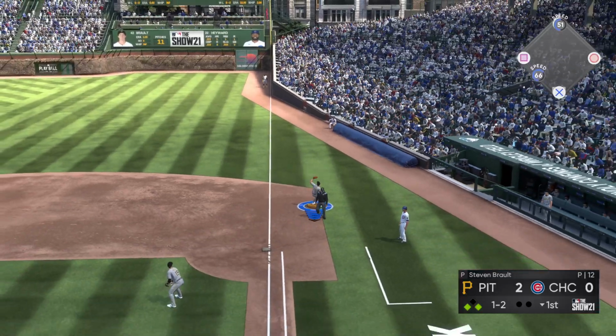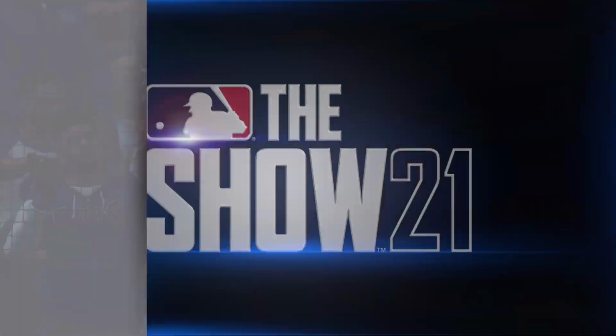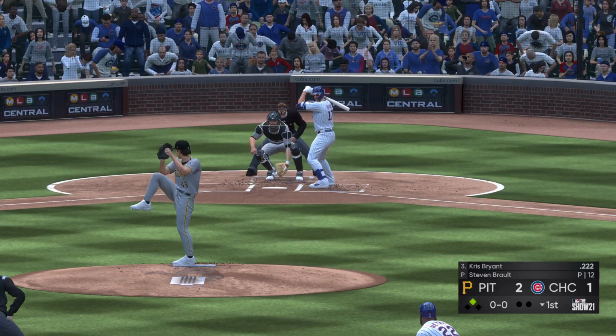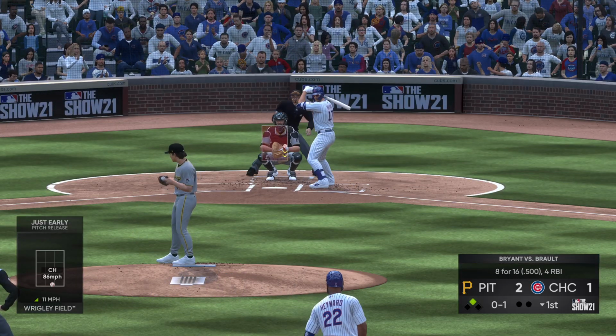Baez rounds third and is digging for the plate. Throw to the plate, and he will get in there with their first run. It's a 2-1 game now. So now into the box is Chris Bryant. And a great chance here for the Cubbies to add on in just the first inning. Strike one to start the at-bat.